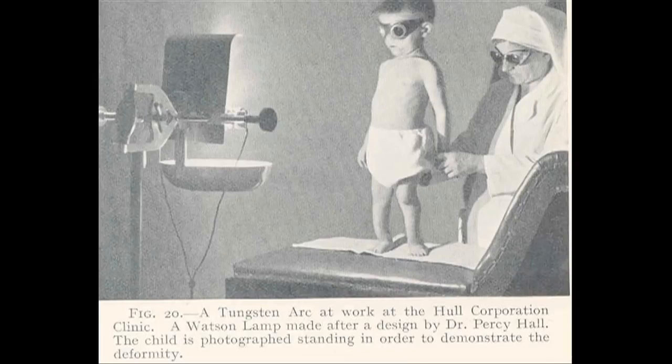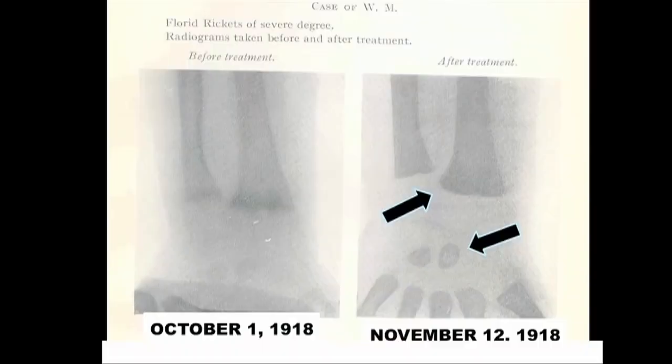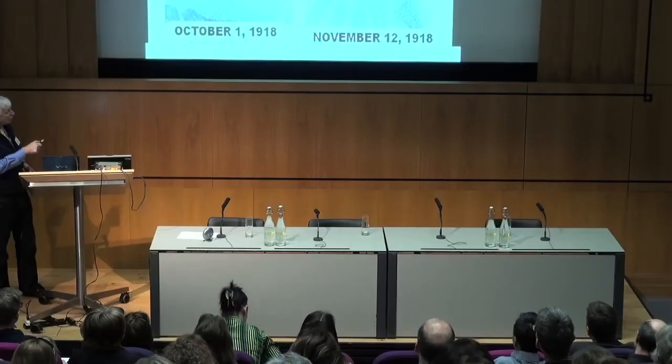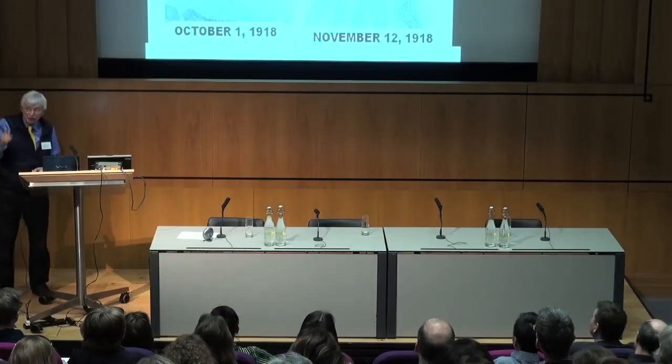And here is an X-ray, October 1st, 1918. No mineralization of the hand bones and poor epiphyseal plates. Ultraviolet radiation, twice a week for 6 weeks. Marked mineralization of the carpals, restoration of the epiphyseal plates. It was considered to be an infallible cure for rickets back in the 1920s and 30s.